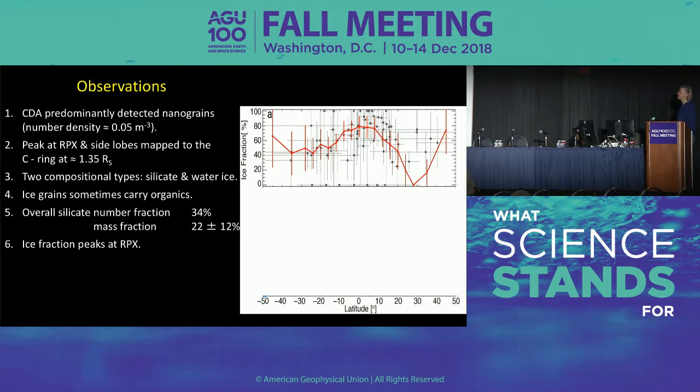34% in number and 22% plus or minus 10 in mass. And as you see here, this is the compositional profile of all flybys combined. This is the abundance of water ice. It peaks here at the closest approach. There we come close to what can be reconciled with the remote sensing results. But here, at higher latitudes, we observe at least 50% of silicates, which is far more than expected.